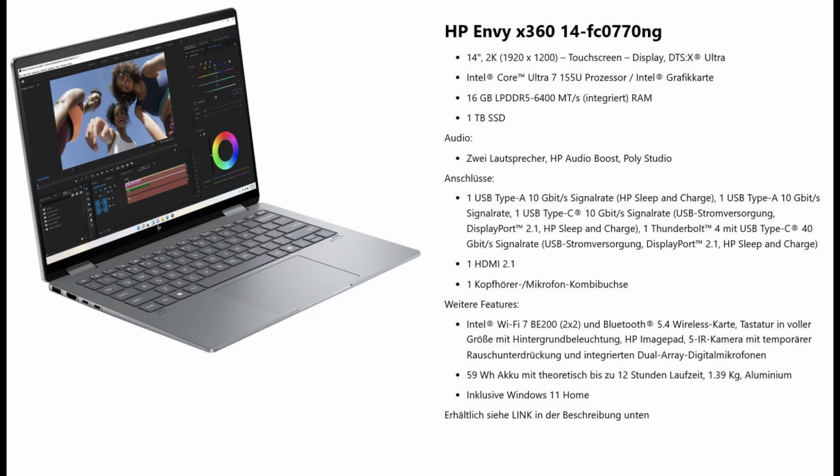DTS:X Ultra aims to create this impressive spatial soundscape that makes movies and music feel much more alive. So more immersive. Exactly. Imagine watching a film and the sounds seem to come from all around you. It really enhances that being-there feeling, even without external speakers. Yeah. And the HP Audio Boost ensures the sound isn't just spatial, but also powerful and clear. So your laptop genuinely becomes a mobile entertainment center with surprisingly good sound. Sounds tempting for long trips or just cozy movie nights on the sofa without needing extra speakers.